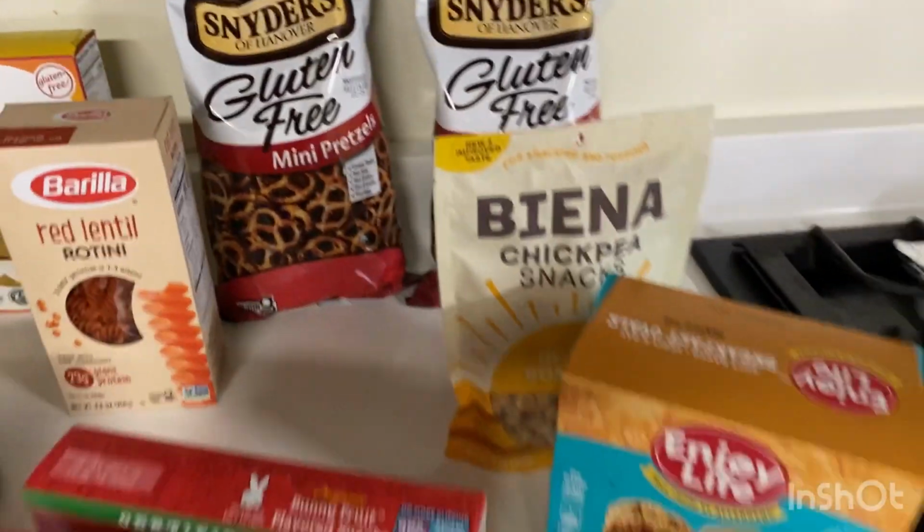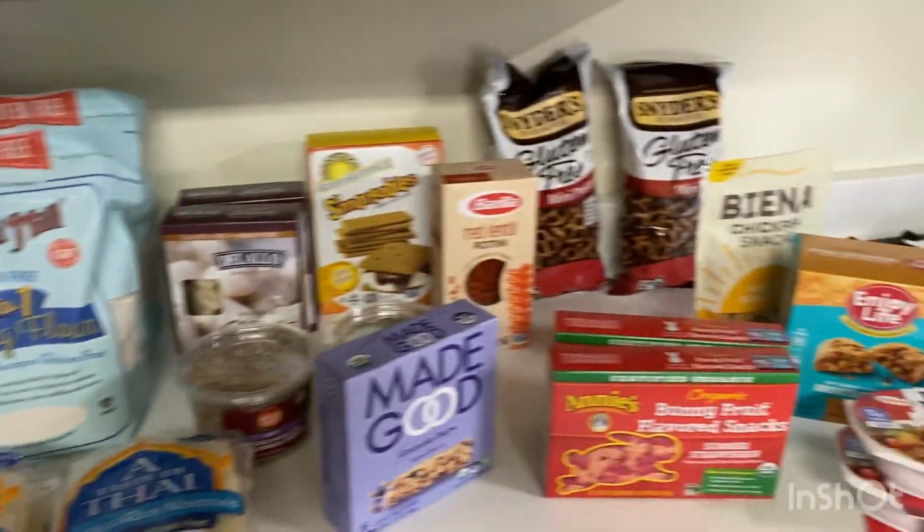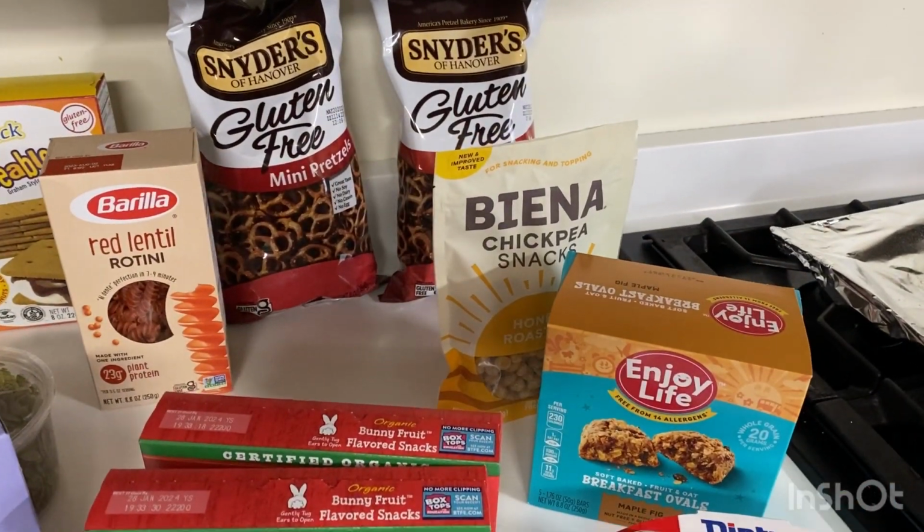So did I miss anything? I think that's my grocery haul for right now. I'm going to try these chickpeas right now and I'm going to let you know. So hang on a second.